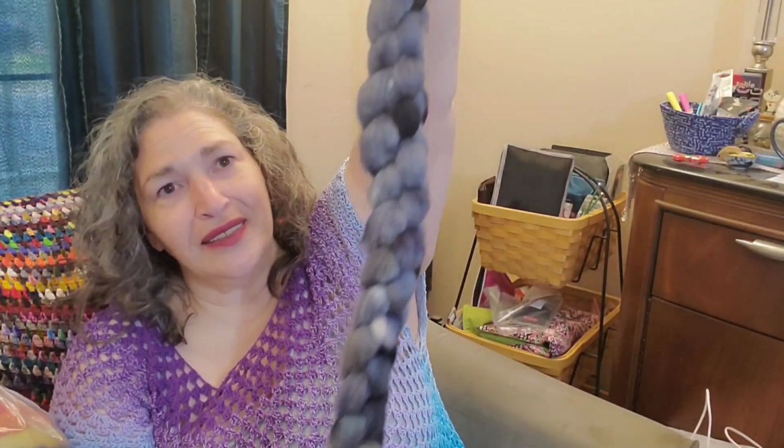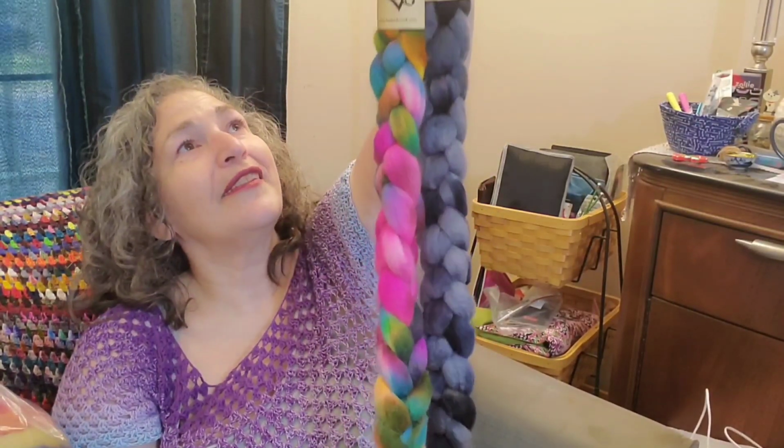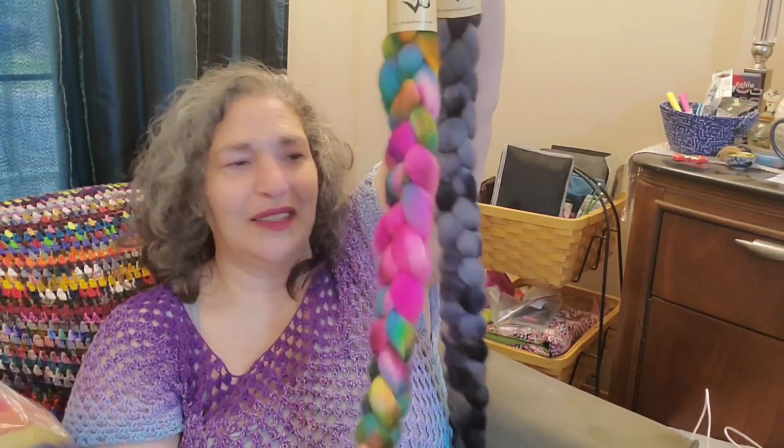And I saw this braid, which was very neutrals in gray tones. And I thought those two would be neat to spin together to make a 2-ply. I don't know why I am so attracted to these pretty vibrant neons, but I don't wear them as much as I like them.